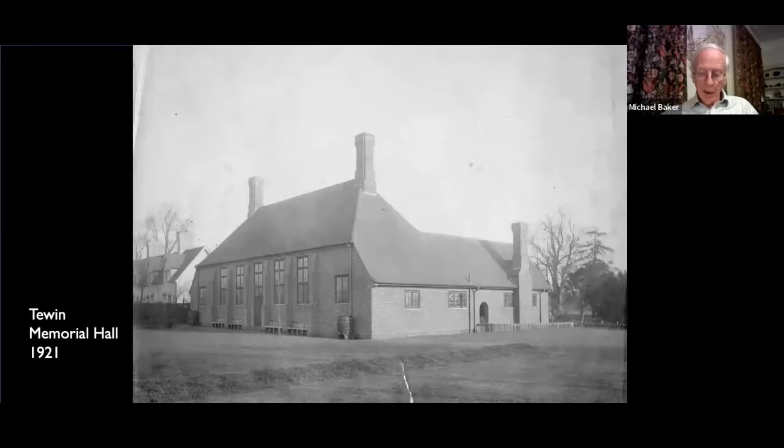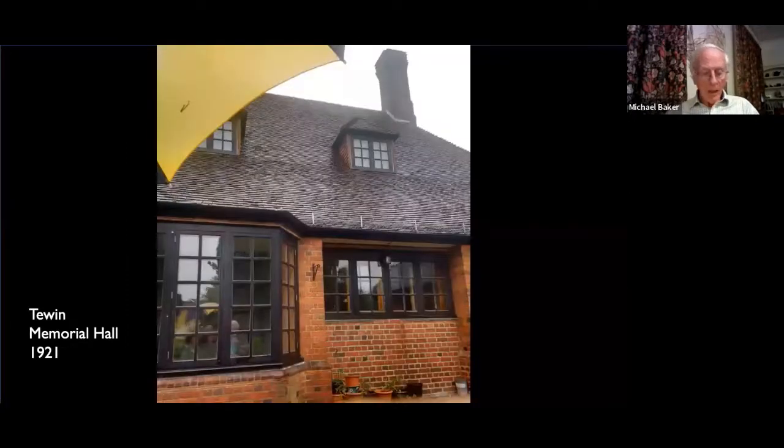And here is Tewin's Memorial Village Hall, also 100 years old this autumn. And seen here from the back, the hall has two wings facing forward. The one on the right with the extra chimney is the parish room, and hidden behind the other, a house for the caretaker. I apologize for the umbrella in this view. We did choose the wettest day of the year to visit.